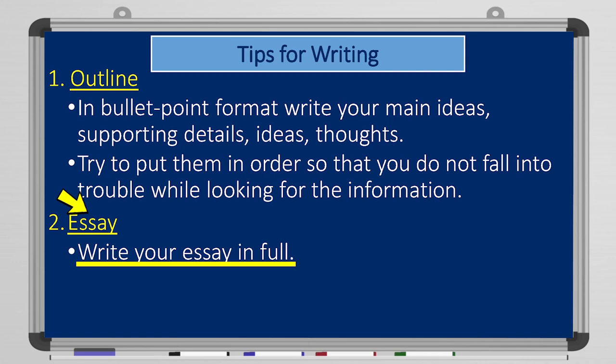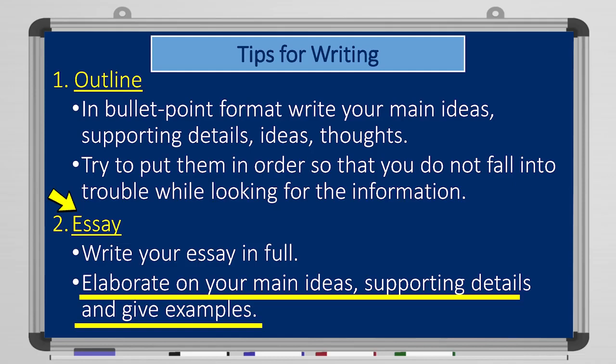Now, once we've done the outline, we move on to the essay part of the question. Now, the essay should always be written in full. You should write it in paragraphs, in full sentences, and it should talk about one main theme by elaborating on your main ideas, supporting details, and giving examples. It's very important. We're going to give you a number of steps to help you get there in a few minutes after we've looked at the writing rubrics.